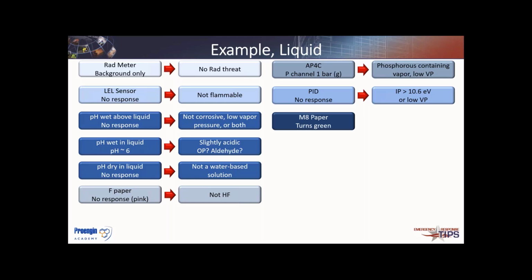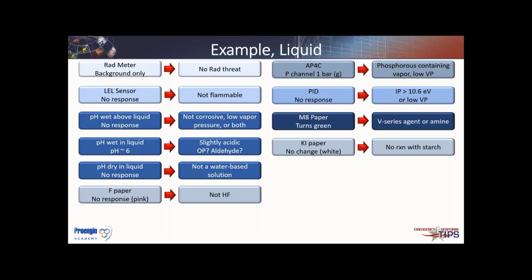My M8 paper turns green, okay? Remember, green is VX, okay? So it's either a V series agent or it's an amine. Remembering that ammonia, while the simplest of amines, doesn't turn green. That's the one that turns gold. So in this case, the KI paper had no change. It stayed white, so no starch reaction. When we start looking at all of these and the E cells, none of my E cells have a response. Okay, so likely very low vapor pressure or no cross sensitivities.